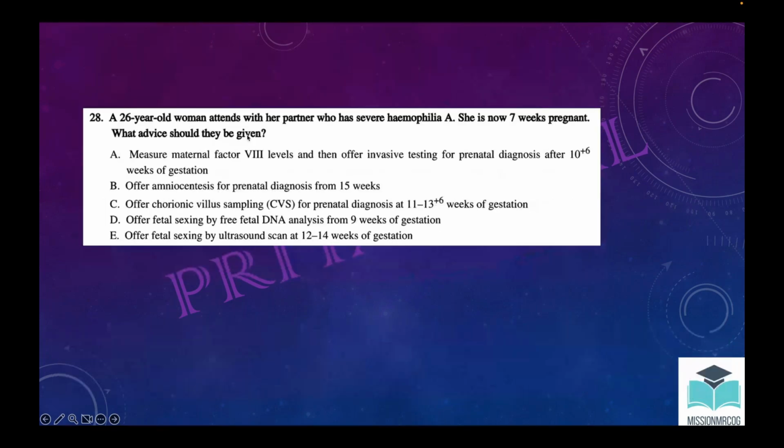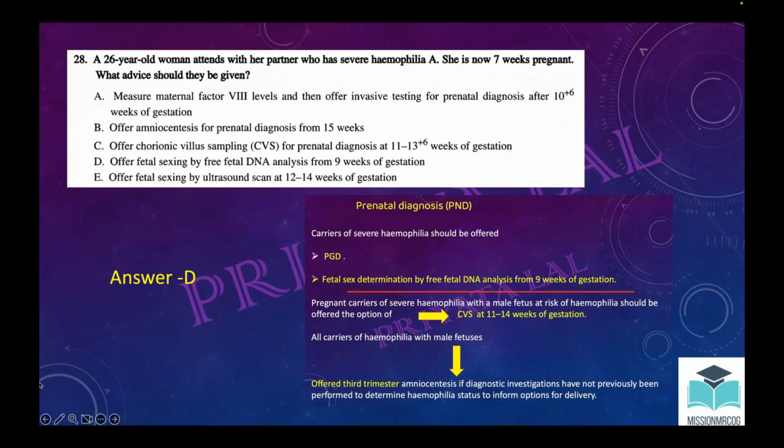Now the patient, a 26-year-old woman, has severe hemophilia A. She is now 7 weeks pregnant. What is the advice? We should offer fetal sexing by cell-free fetal DNA. D option. Yes. So we want to know the sex of the child, because it is an X-linked disease, and male and female have different management. So fetal sex determination by cell-free fetal DNA from 9 weeks onwards.